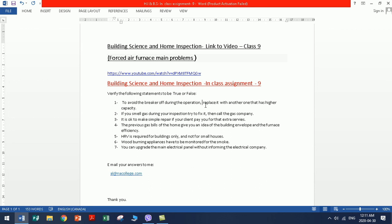Number five: HRV is required for large buildings only and not for small houses. So this is a little bit, not very expensive, but also an extra cost. So for a small house, maybe I don't need it. This is for a large building.